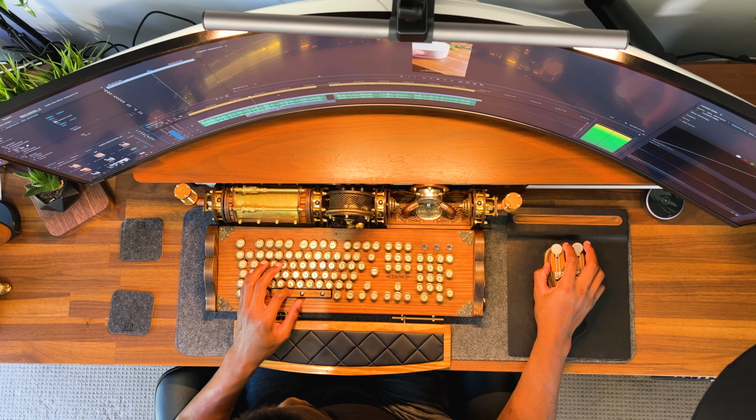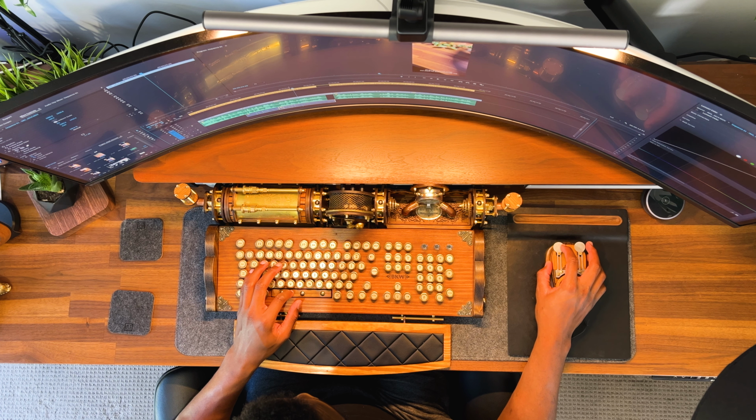From an ergonomic standpoint, its 1000R curvature matches the field of view of the human eye, which allows for a comfortable viewing experience whilst using the monitor.